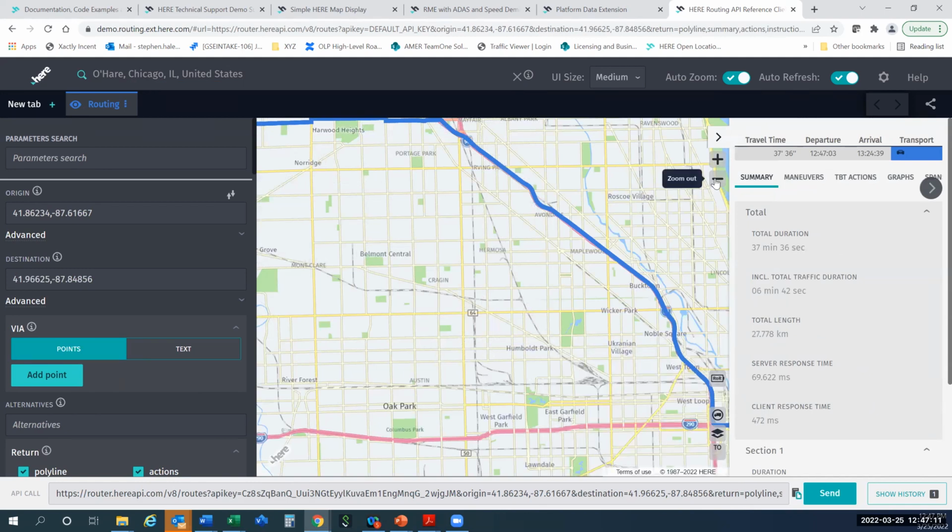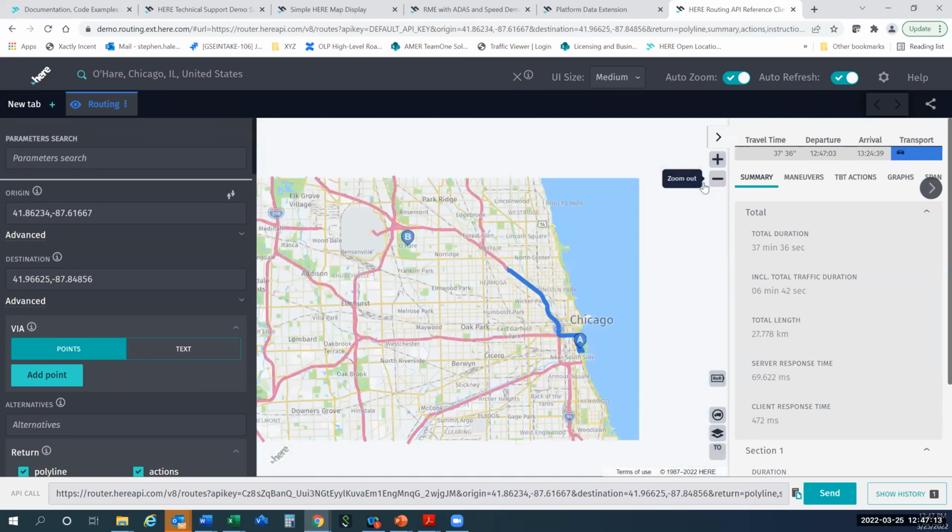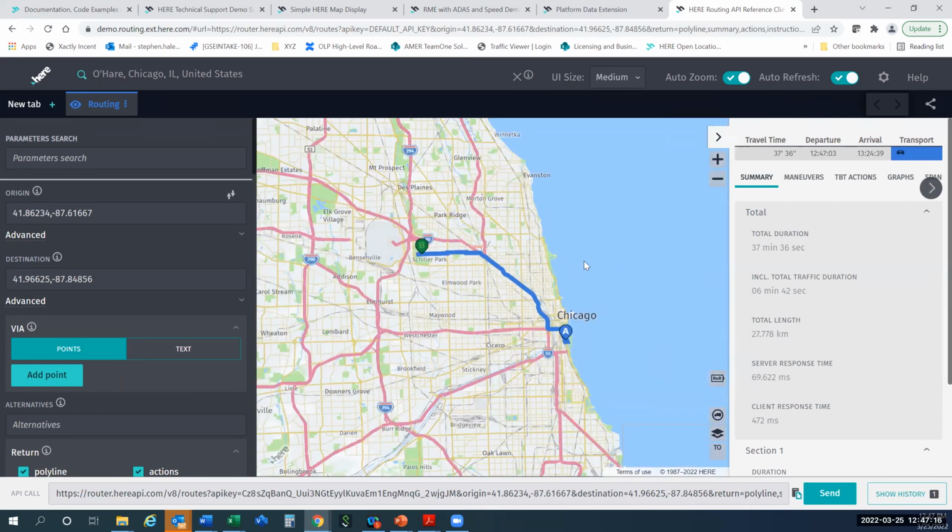Let me shrink this a little bit so you can see. And the output, this is of course the most basic type of routing, but the output's going to show you a summary of the trip, how far it is, how long it's expected to take based on the mode that you selected.